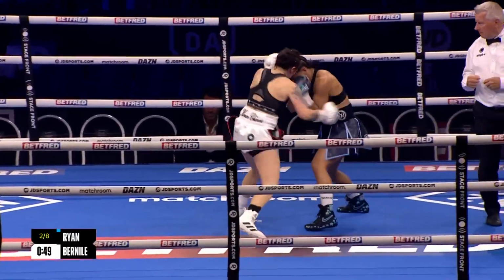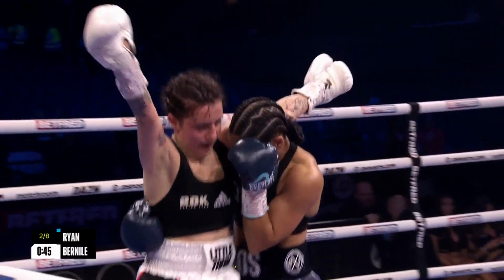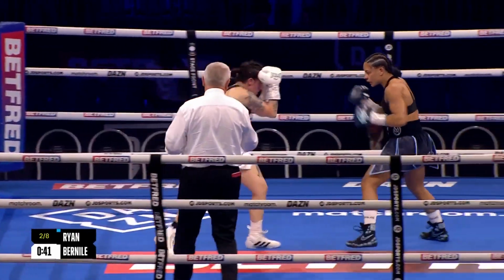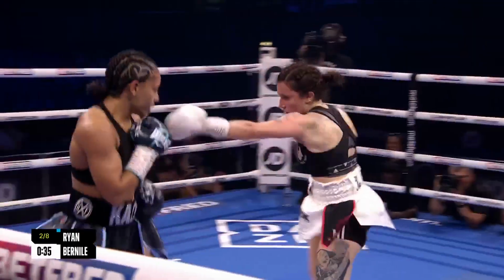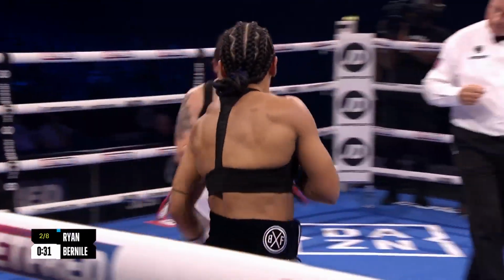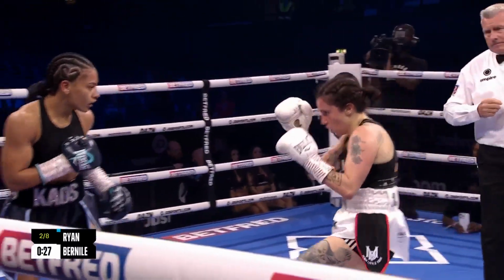And again, just off the reverse 1-2 there, working that left hook to the body as she's landed throughout these first couple of rounds. Oof, the left hook off the break there. If that happens again, I think she may get a warning, but Bernile straight back on the front foot, just trying to chip away at the body of Ryan, rolls under that. Nice. Back to centre ring she goes. Really clever work there from Ryan.